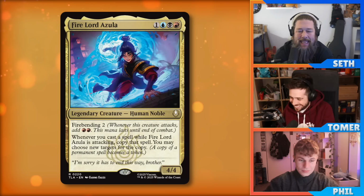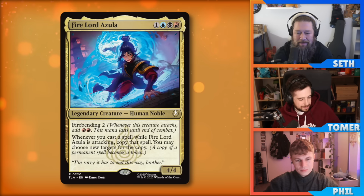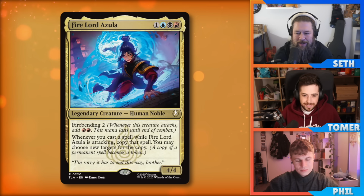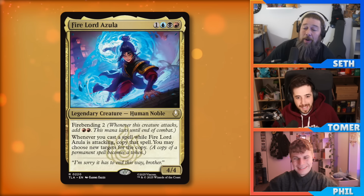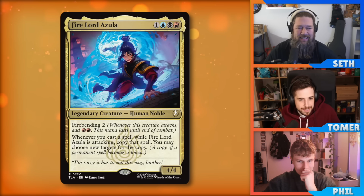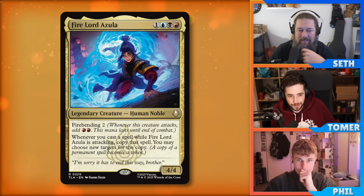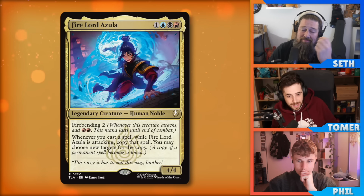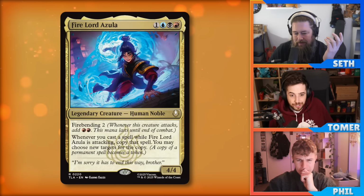But I think that's where the budget part also starts to fall apart, because isn't the best way to protect it like Deflecting Swat and Fierce Guardianship and hundreds of dollars of free interactive spells? So you don't need those, there's enough 1-mana spells to do it. And also, you don't actually have to try and kill everybody on turn 3 or something, you know? You could build a more controlling style and then just use Azula once she actually comes out.